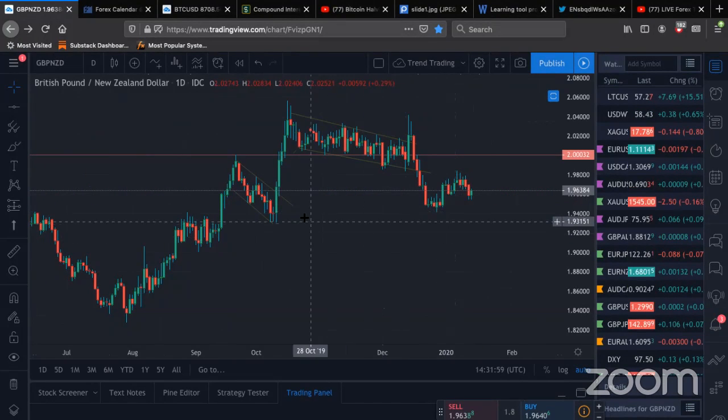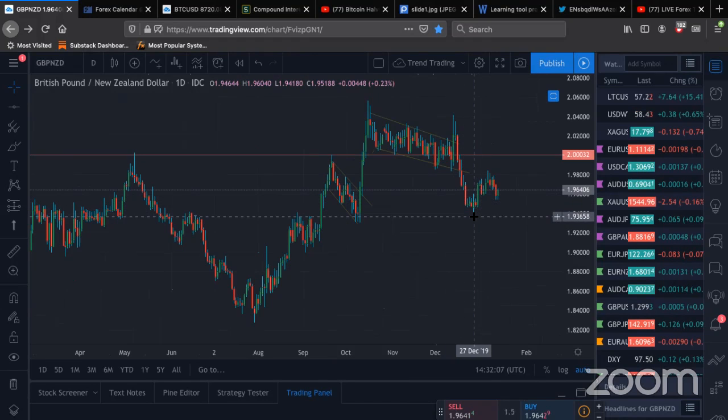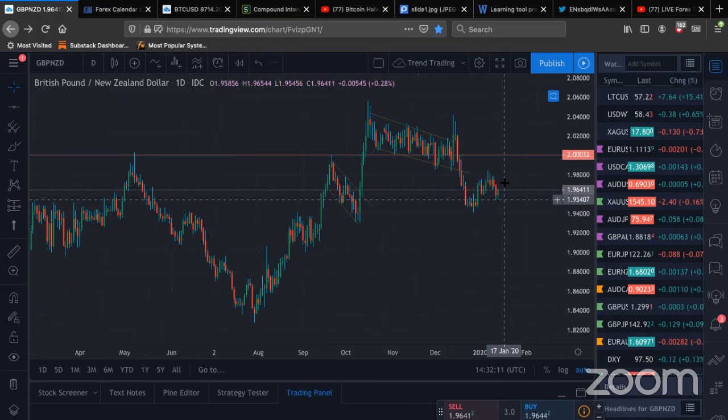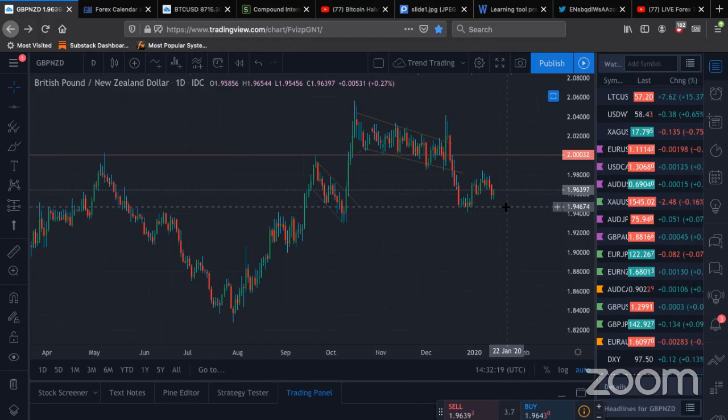Where my mouse is right now, I also have a support level, and you can see price right there held it, and now it's going on to make what appears to be, possibly, if on the daily we make higher highs, another lower high. So this looks good to me to the upside. I like the pound almost everywhere, it seems.